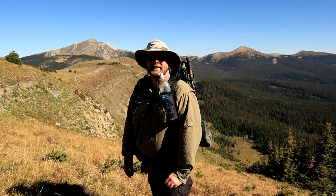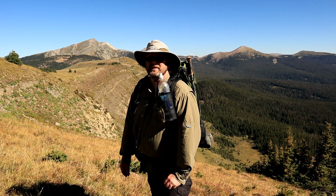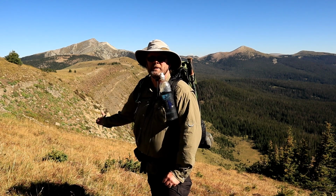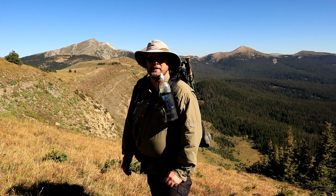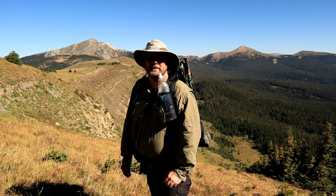Hey everybody, here it is. I consider this like the iconic view of the Pecos Wilderness. This is Trail Rider's Wall behind me, and Truchas Peaks and Chimayosos Peak. Simply beautiful. I am so happy to be here.